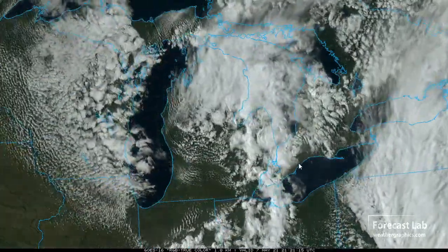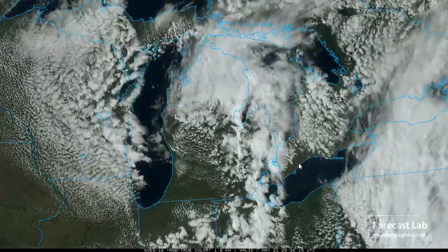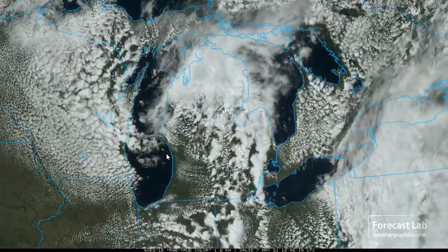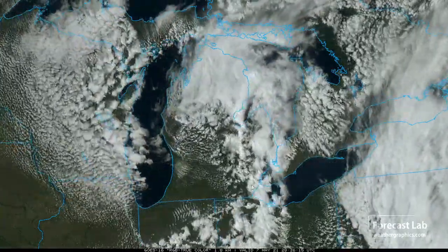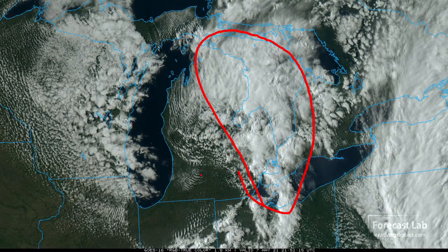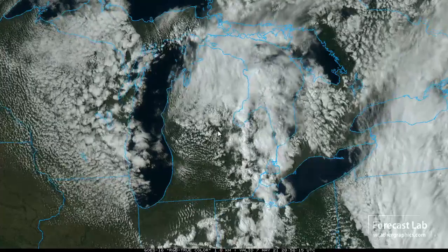And across the Great Lakes area, some extensive cold air advection. Cumulonimbus clouds across the land masses, while the lakes are fairly clear. And a quasi-geostrophic disturbance working its way across Michigan, interacting with cold 30s temperatures across northern Michigan, and some of the colder conditions in the upper levels.